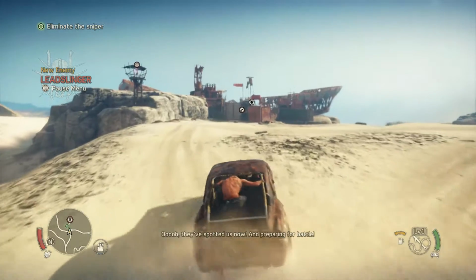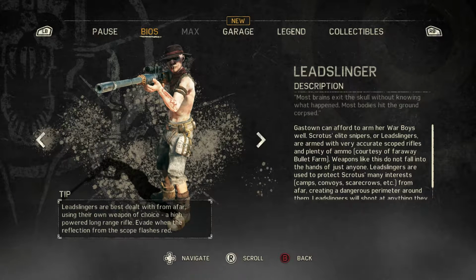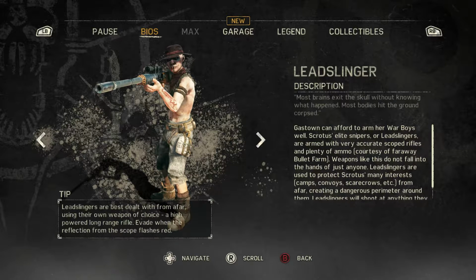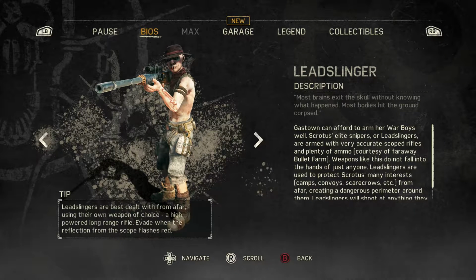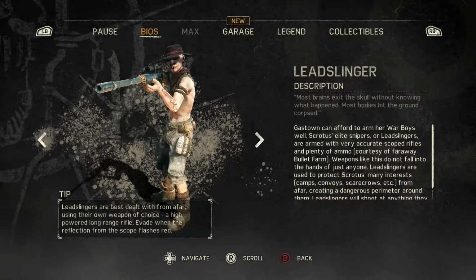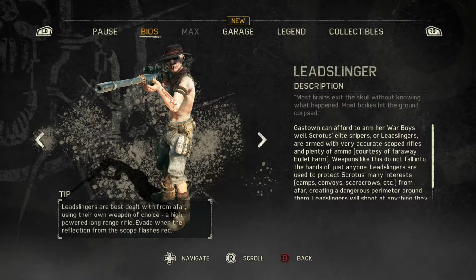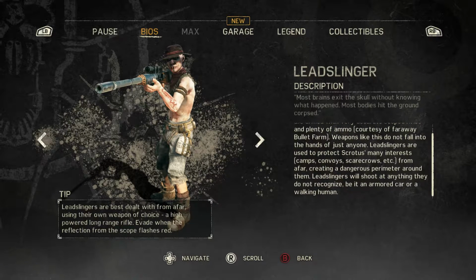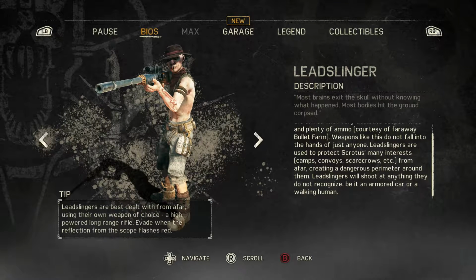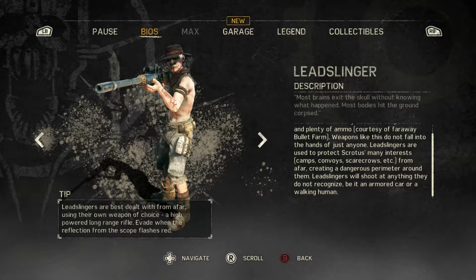They've spotted us now! And preparing for battle! Lead slinger. Most brains exit the skull without knowing what happened. Most bodies hit the ground corpsed. Gastown can afford to arm her war boys well. Scrotus Elite Snipers, or Lead Slingers, are armed with very accurate scoped rifles and plenty of ammo, courtesy of Faraway Bullet Farm. Weapons like this do not fall into the hands of just anyone. Lead Slingers are used to protect Scrotus's many interests, camps, convoys, scarecrows, etc., from afar, creating a dangerous perimeter around them. Lead slingers will shoot at anything they do not recognize, be it an armored car or a walking human. Lead slingers are best dealt with from afar, using their own weapon of choice, a high-powered, long-ranged rifle. Evade, and the reflection from the scope flashes red.